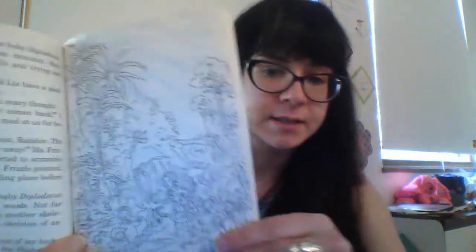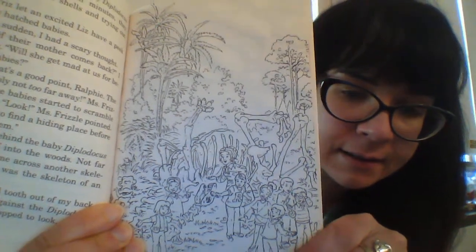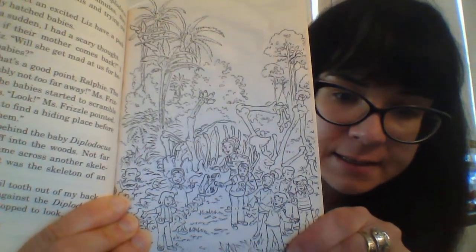And here you can see them with the dinosaur skeleton. You can see all the kids.